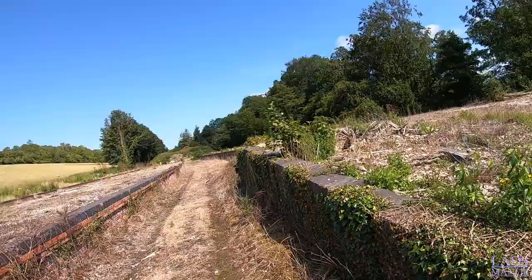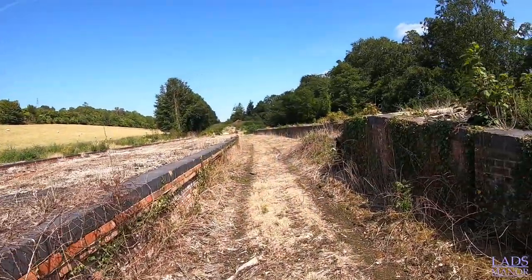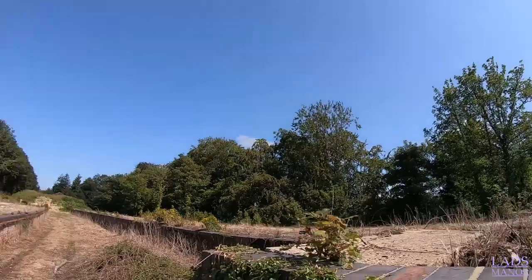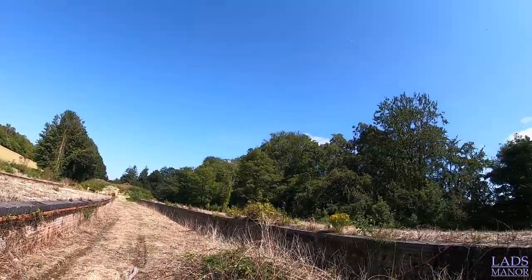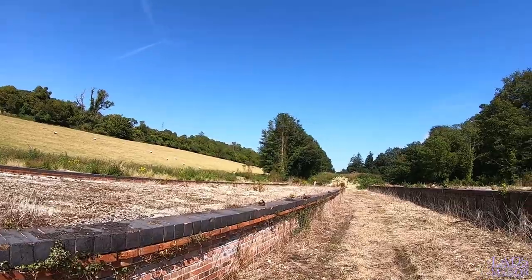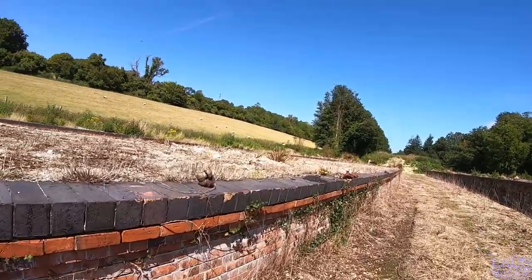So again, guys, that's the third platform now. So we've now got three platforms here. And again, you can see all the trees that have grown up and just cracked the concrete on this platform. A couple more bits left on the side up here. So as I say, guys, if you didn't hear earlier, this is Singleton Railway, the abandoned Singleton train station.